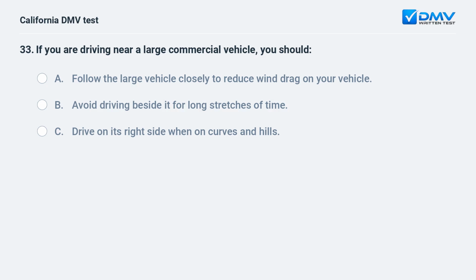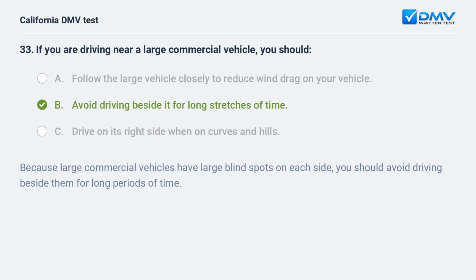If you are driving near a large commercial vehicle, you should A. Follow the large vehicle closely to reduce wind drag on your vehicle. B. Avoid driving beside it for long stretches of time. C. Drive on its right side when on curves and hills. B. Avoid driving beside it for long stretches of time. Because large commercial vehicles have large blind spots on each side, you should avoid driving beside them for long periods of time.